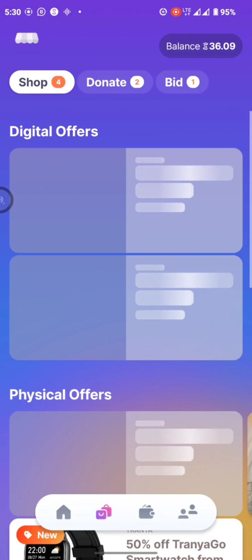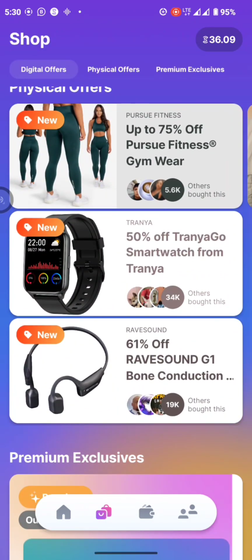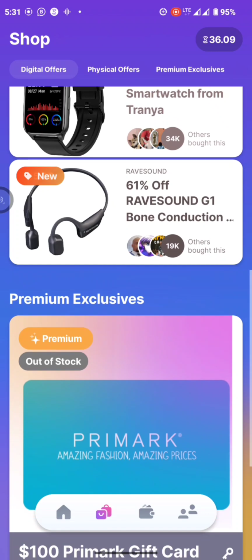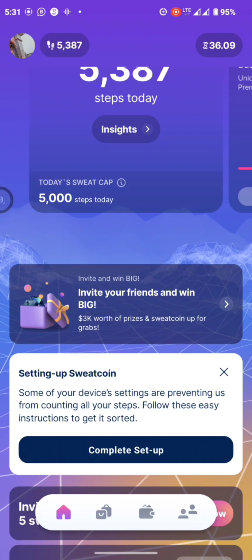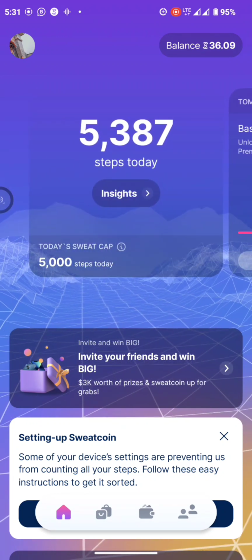You can also donate or even shop. Use your Sweatcoin and buy some stuff in their marketplace, which is here. It's very cheap and affordable. But that's not the purpose of this video. The purpose of this video is to show you how you can earn more money with this.